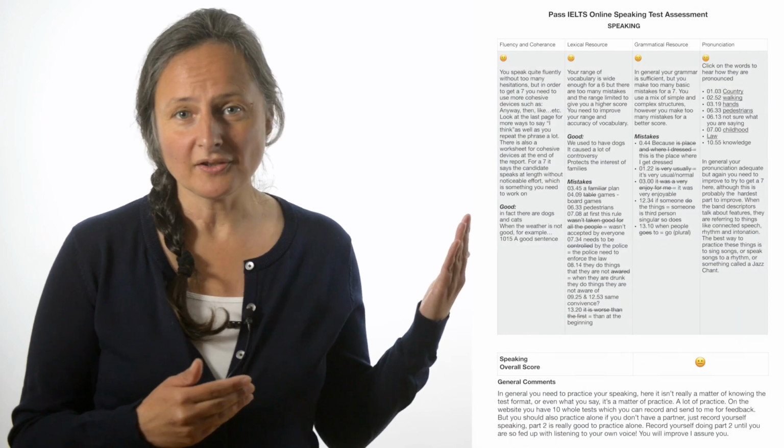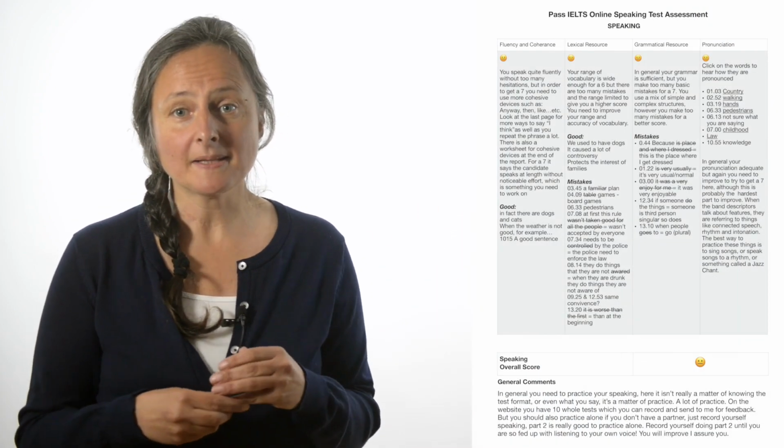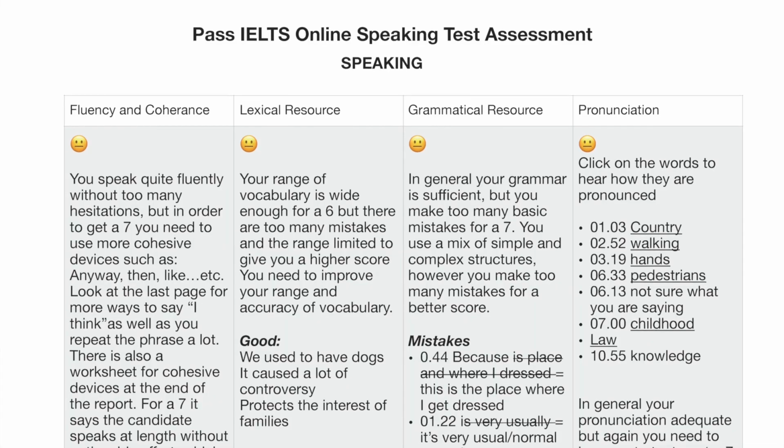If your writing or speaking is good enough for a 6.5, then you get a happy smiley. If it's about half a band score below, then you would get a smiley with a flat face. And a sad smiley if you'd get less than one band score below what you need. In this case, his writing wasn't good enough for a 6.5, and the explanation is here.